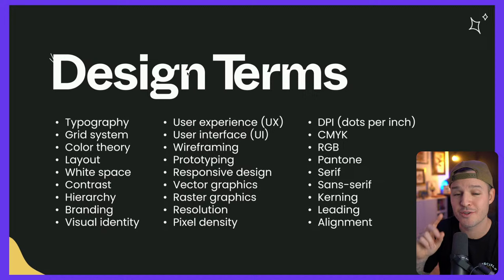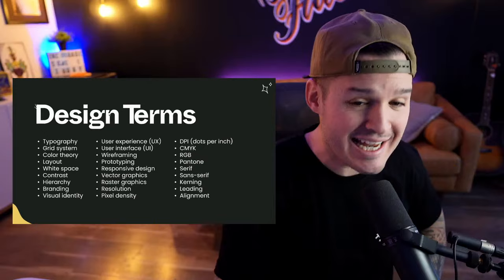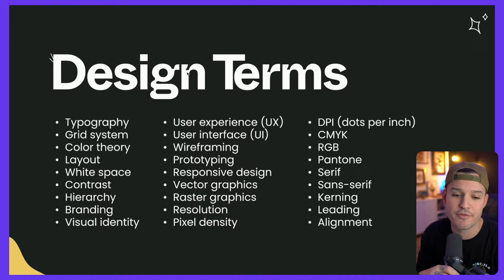Color theory, white space, contrast, hierarchy, branding, visual identity. How about things like user experience, user interface? Knowing the difference between those two is probably kind of important so that you don't say something silly. Wireframing, prototyping, responsive design, vector graphics, raster graphics. Do you know the difference between the two? You should probably know those. Resolution, pixel density, right? DPI, dots per inch. Things like all the different color scales or color spectrums and all that kind of stuff. Kerning, leading, alignment. You probably need to know a lot of these design terms.